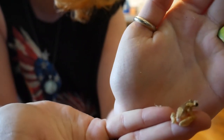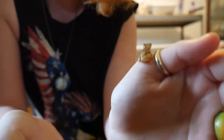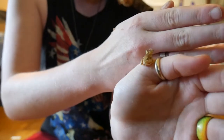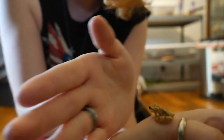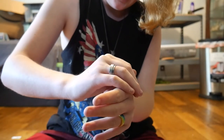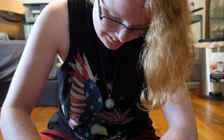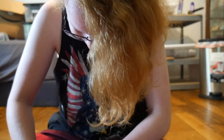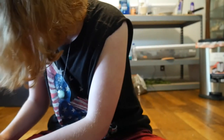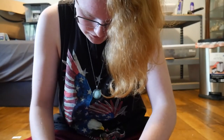So he actually looks like his adult form, and as you can see, there is the hourglass shape on his back. So that is why they're called hourglass frogs. Now, God, you are like a spastic jumper, dude. Oh my God, Jesus.